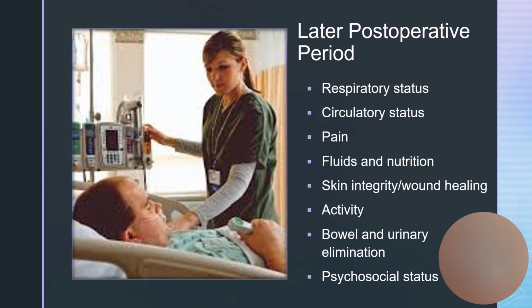A Jackson Pratt JP or Reliavac drain would be a hollow silicone bulb that has a cap on it, and this cap will be where we can empty drainage. We empty it into a device to measure the amount of exudate coming out of it, and then that bulb is attached to a tube and it's placed near the wound through a stab site. The cap is open and the bulb is compressed. While holding that compression, then we replace that cap. The drain is often secured to the client with a suture.